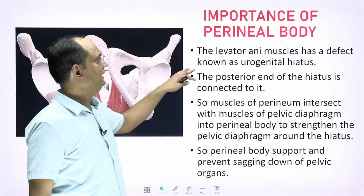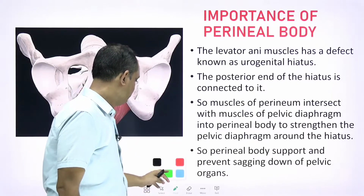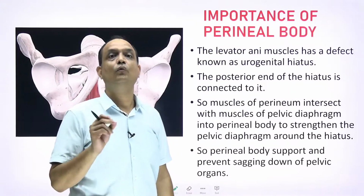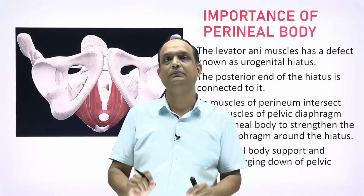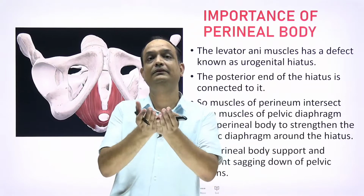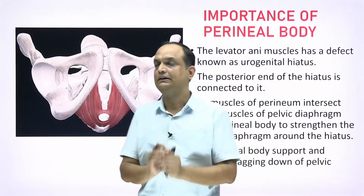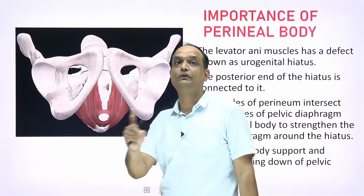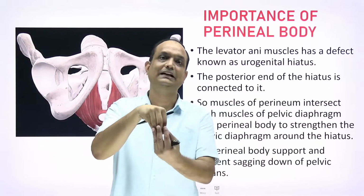So the levator muscle has a defect known as the urogenital hiatus. Now this concept is very important to understand: what is the need of the perineal body? The only need of the perineal body is to support the perineum and pelvis from below. Because, my dear students, when we talk about the circumference of your pelvis, you realize that there is no bone in the center.